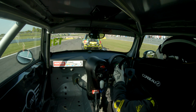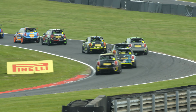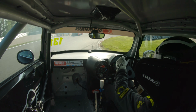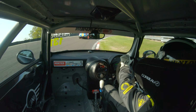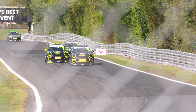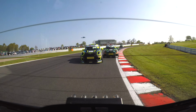As the safety car eventually dove back into the pits and racing resumed, it was time to go on the offensive. By the way, I think at this point we can skip ahead and tick the healthy dose of carnage box. I soon found myself up to 15th place, having to fend off karting aces Josh Stanton and Tom Rawlings, who were keen to show that the skills you learn on the go-kart track are definitely useful for when you step up to car racing.